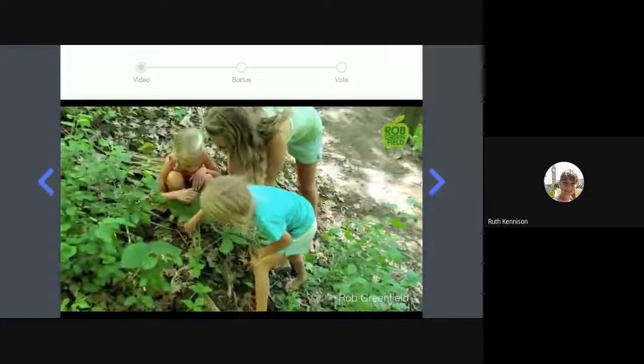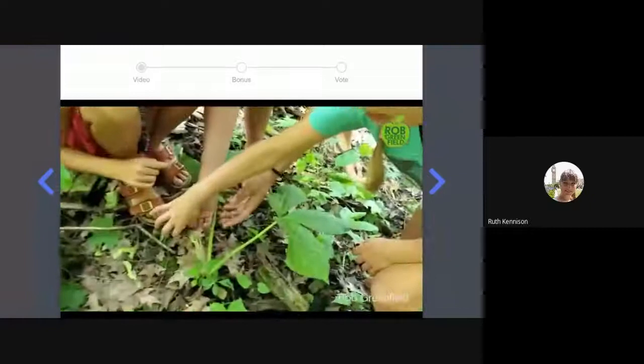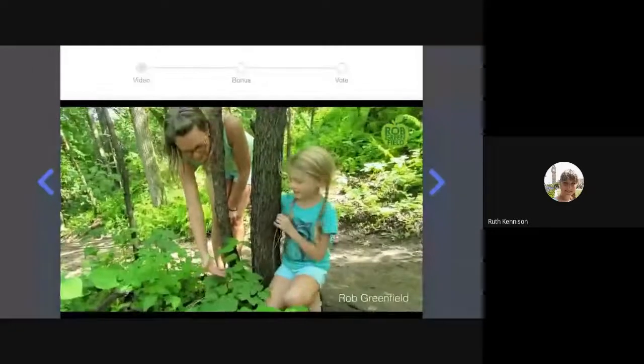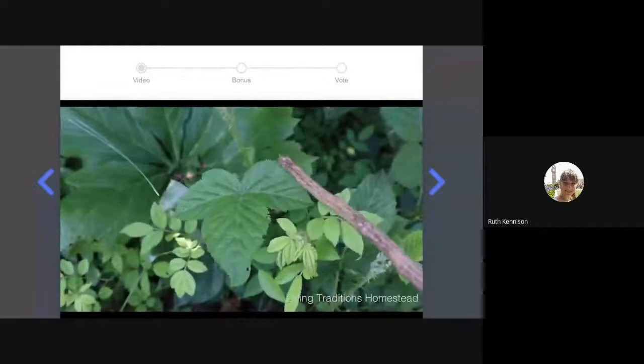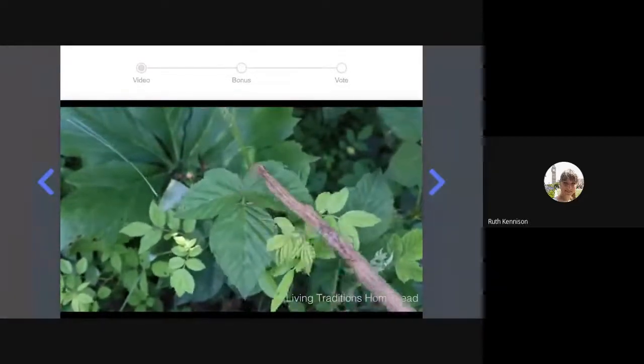So if no one pattern is perfect, how do you get really good at knowing which plants are poisonous? Well, there's only one way. You just learn more and more patterns to look for. Take a look at this raspberry plant. It can have the same 3-leaf pattern that poison ivy and poison oak have. But knowing more patterns can help you tell the difference.